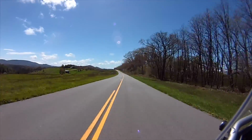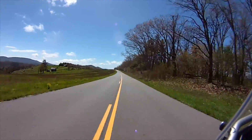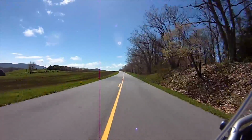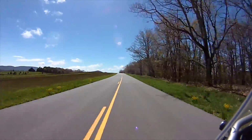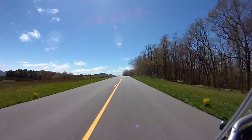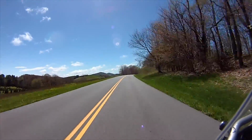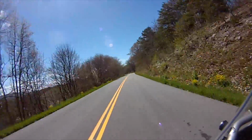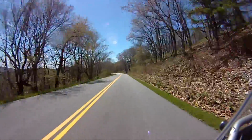The distance of the Blue Ridge Parkway, we're looking at 469 miles. That relates to 750 kilometers. One thing also to know is that when you enter the park, there is a cover fee of $15 per motorcycle. In a car, it's a $20 cover charge fee.